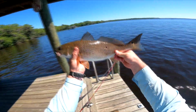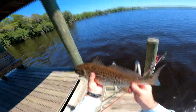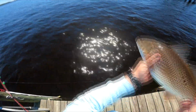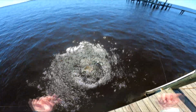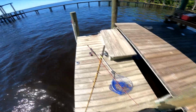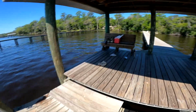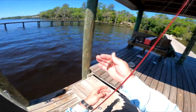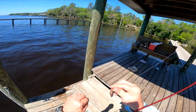So look at there. One, two, three, four. He's a double on each side. Look at that fish. Yes. Whoa. Yes. Let's catch you some redfish. Whew. Yeah. How can you not get hyped up on that? There's my worms. There's proof right there, guys. Canadian night crawlers.